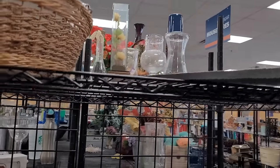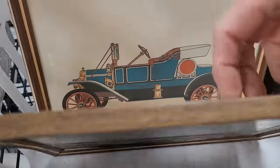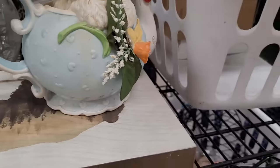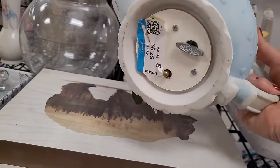They just wheeled out yet another cart full of new treasures. So we are here having a look. In this basket, there are some vintage car prints. It looks like there are four of them, all framed. They're definitely not originals. So if I had to guess, I would say probably $8 to $10 a piece.